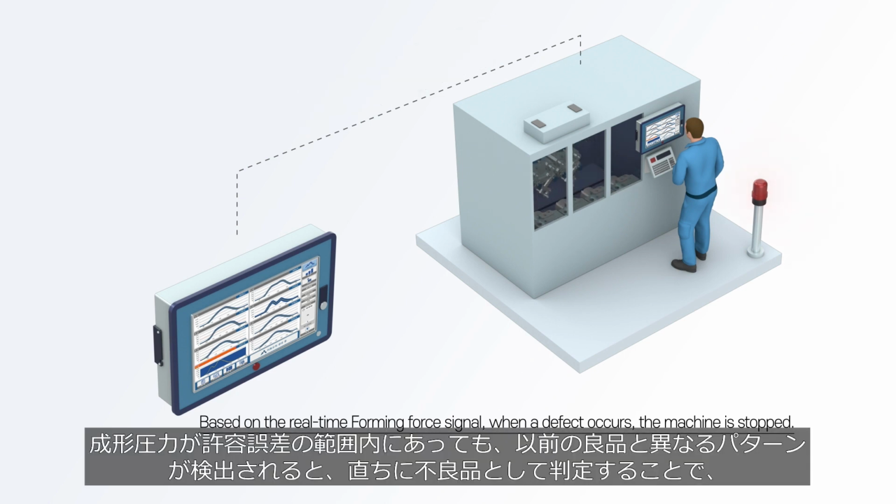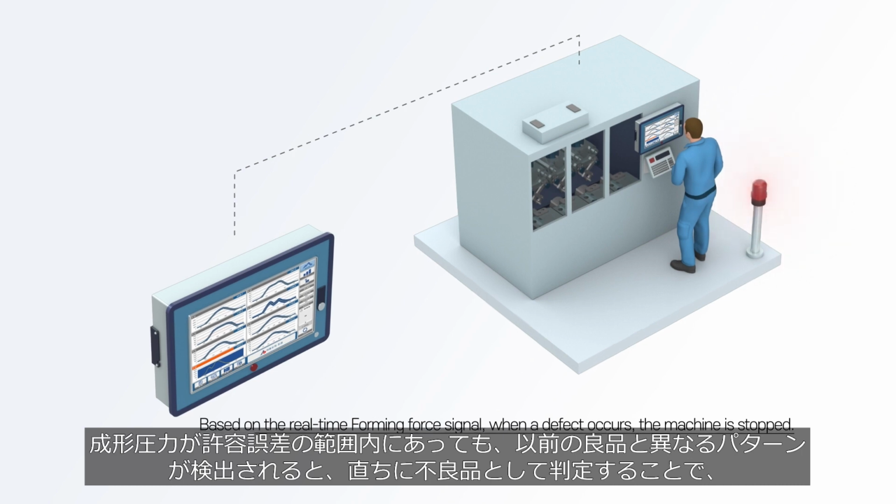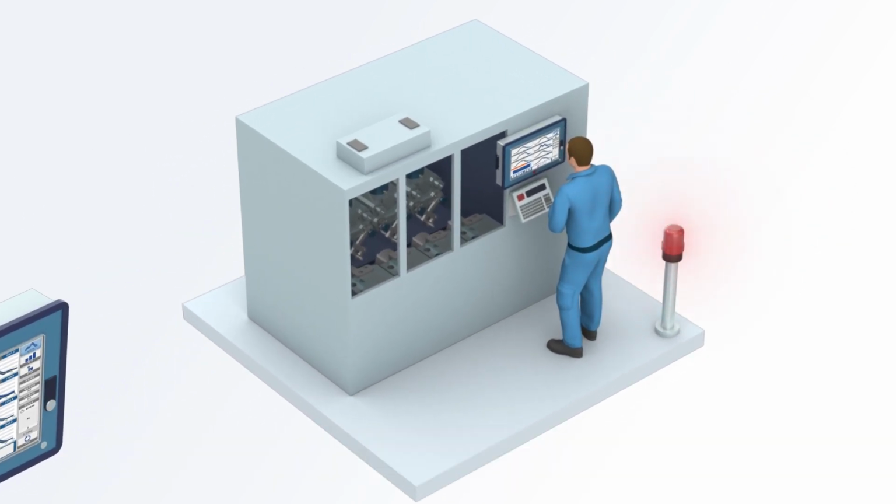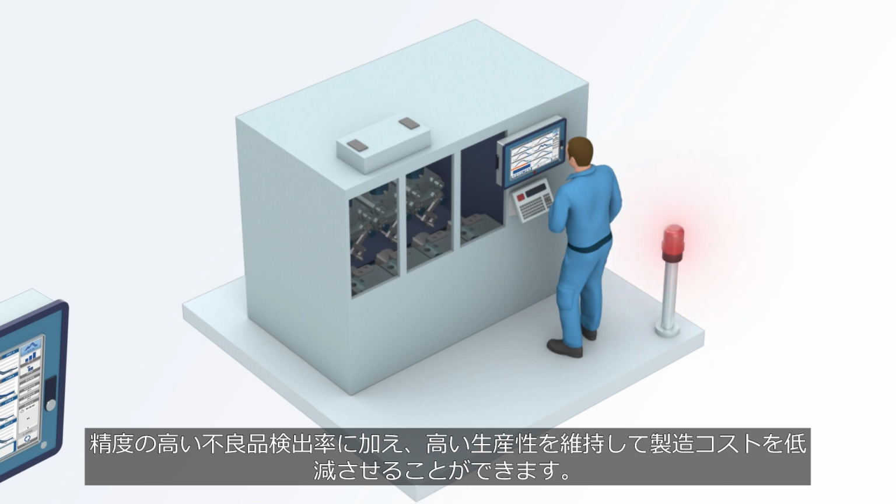When it detects a pattern different from other goods, even within the allowable range of forming force, it regards such pattern as defective. This allows higher defect detection rate and higher productivity to save manufacturing cost.